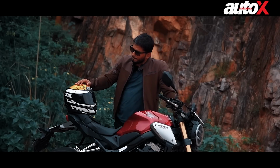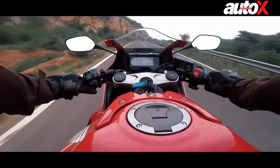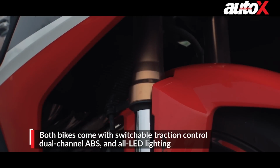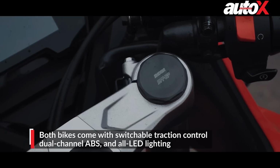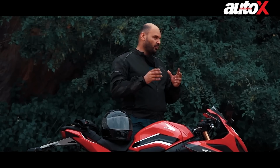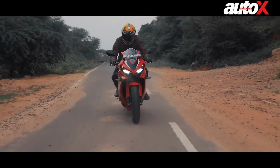Well, even in the city, the CBR650R is very comfortable. And like you said, both bikes are exactly the same. Even the suspension, they both get non-adjustable Showa suspension. And it's actually a very good, very pliant ride in the city. But it all depends on what you're looking for. When I was riding this, it certainly felt very nice.